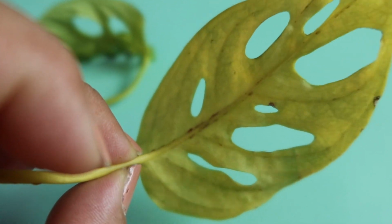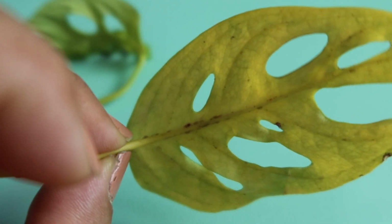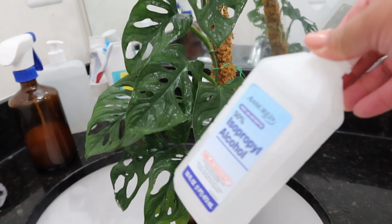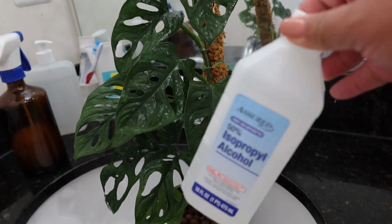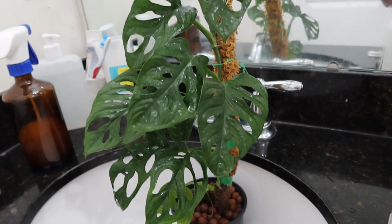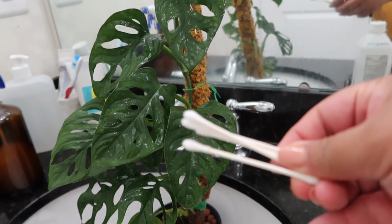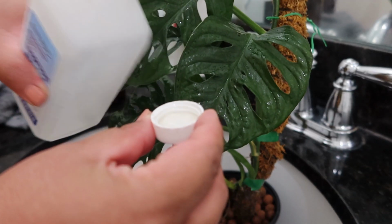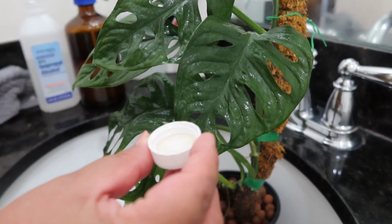And I do find my Monstera Adansonii very prone to scales compared to any of my other plants. All you really need is isopropyl alcohol or hydrogen peroxide and some cotton buds. And the only way around it is to pick them off one by one. Yeah, that's really the only thing that you could do.